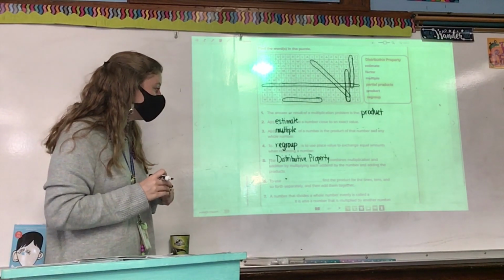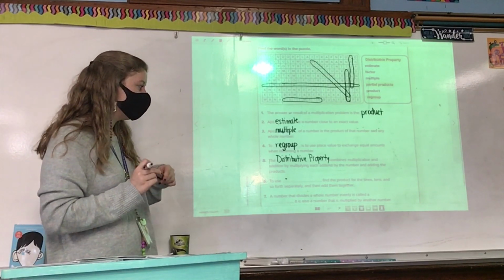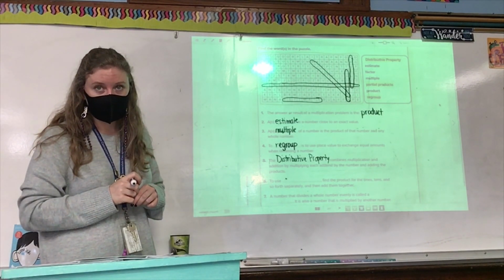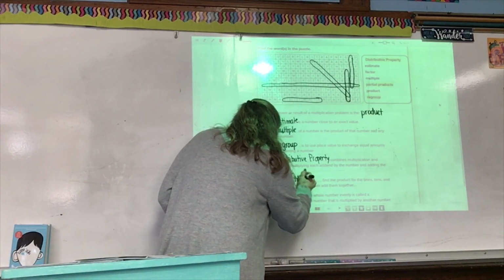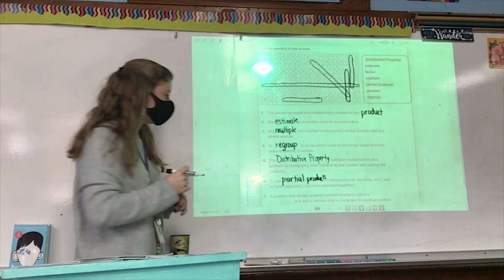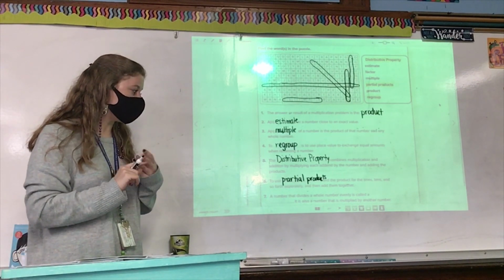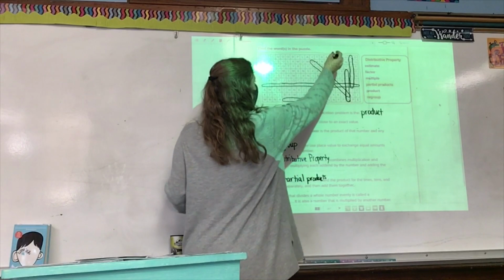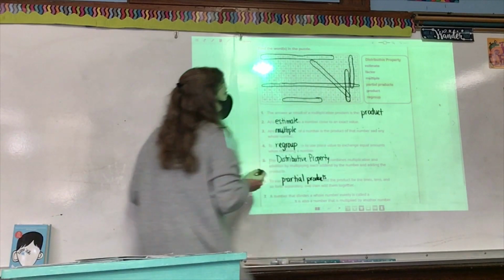Okay, number 6. To use blank, find the product for the ones, tens, and so forth separately, and then add them together. Carla. Partial products. Very good. To use partial products, find the product for the ones, tens, and so forth separately, and then add them together. And you can find partial products backwards on the top line. Some of these words are backwards.